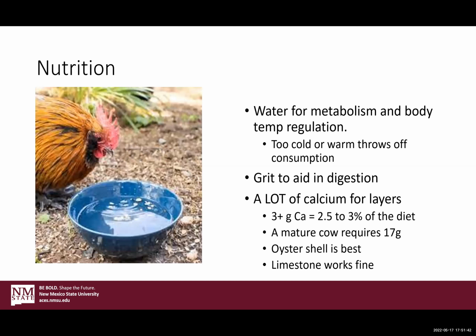So like I said before, water is absolutely key, that it's available at all times with these guys. They can become overheated very easily. However, they're kind of picky. They don't like water too cold, so in the winter months, you might want to keep it where it's open at all times, or too warm. So keep it out of the direct sunlight in the heat of the summer, because either extreme in temperature will throw off their water consumption, and we really don't want to throw it off in the summer months in particular.